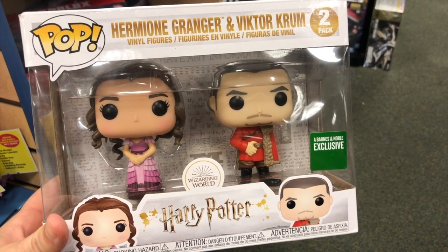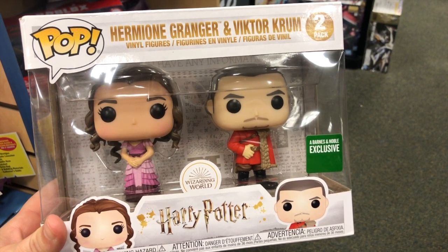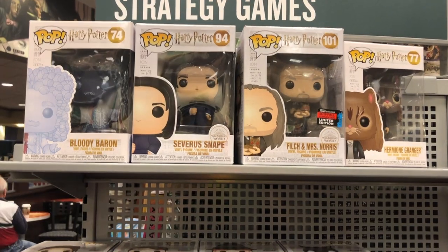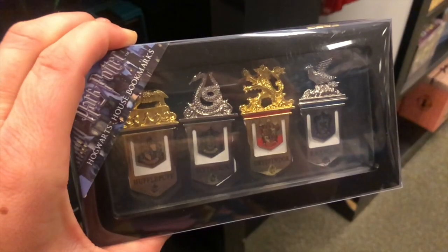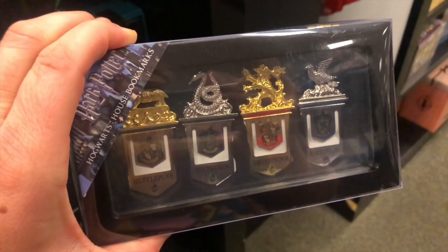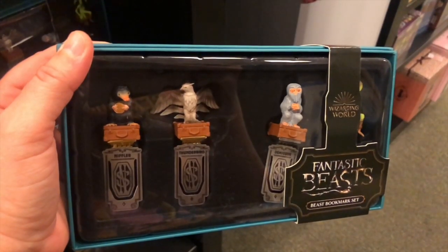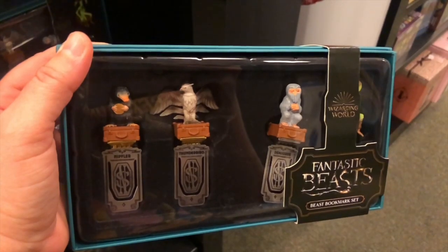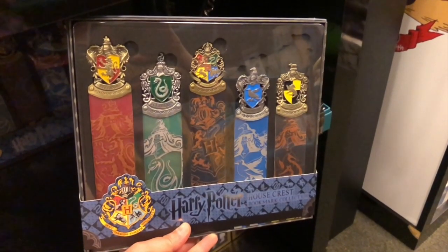This BN exclusive of Hermione and Victor Krum Funko Pops is $27.99. House bookmarks are $24.95. Fantastic Beasts bookmarks are $29.95. And these beautiful house bookmarks are $39.95.